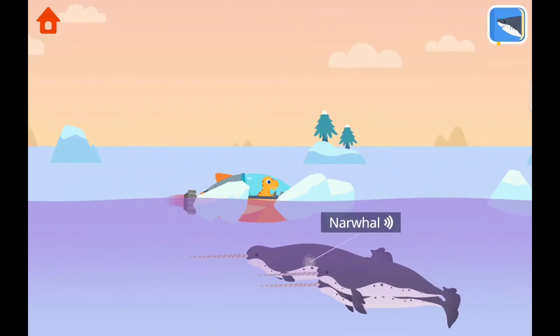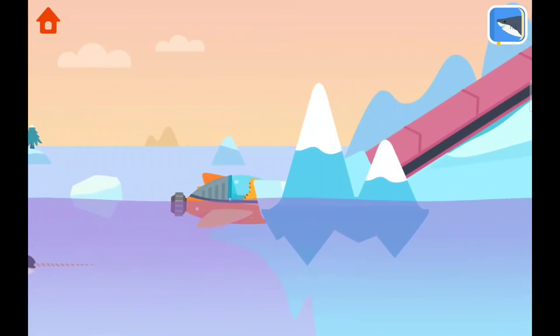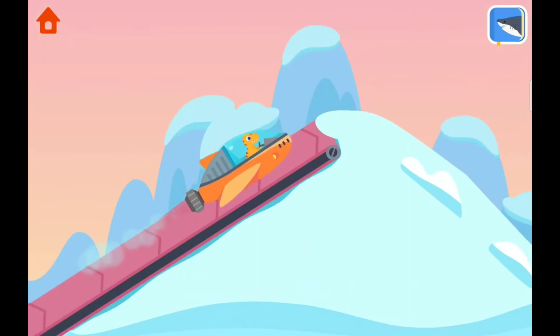Narwhal. The narwhal has a single long tusk which is rarely used for hunting but often determines status. The longer and thicker its tusk, the higher position it earns.